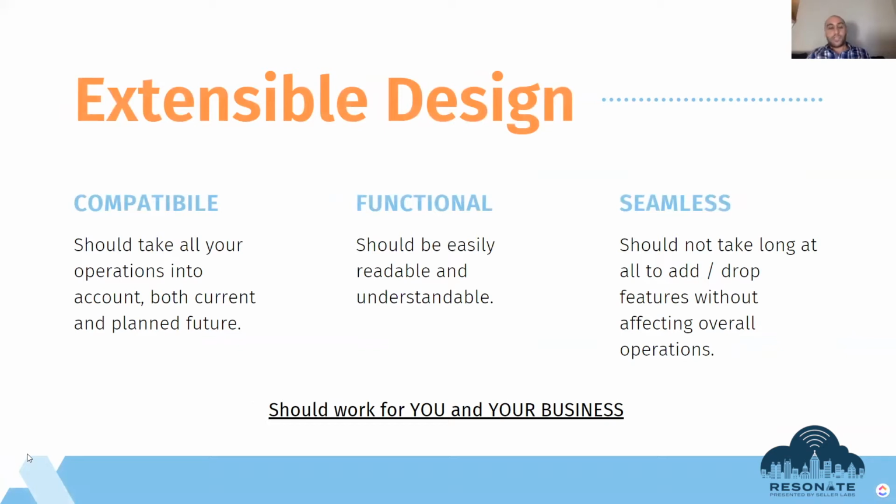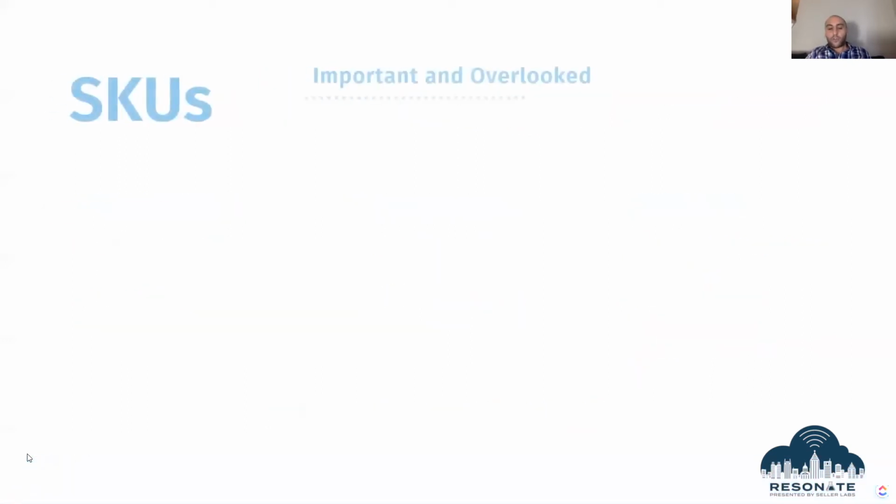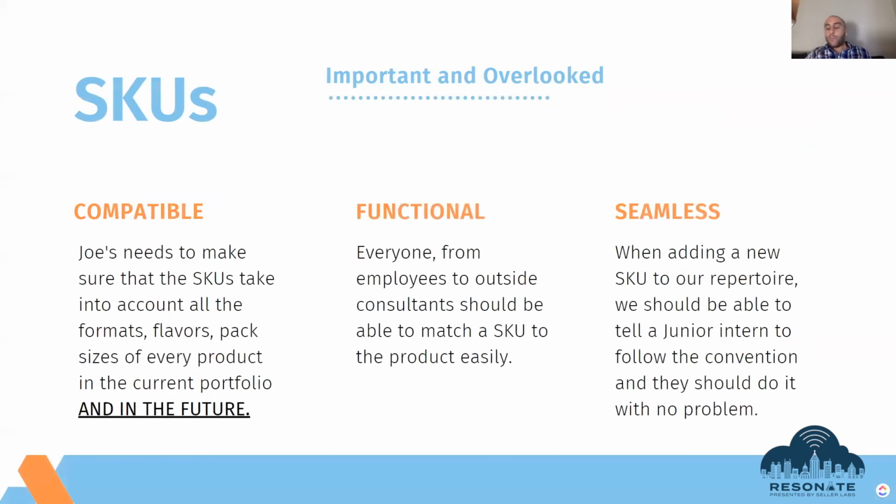The three things you should think through are: is what you're doing right now, the names of what you're doing, compatible? Is it functional? And is it seamless? That means taking into account everything now and in the future, something that's easily understandable and something that works for you. That's the really important part that I want to stress. And then something that's seamless, meaning you can add and drop things without really affecting the overall flow of your operations.